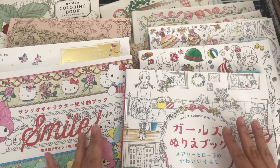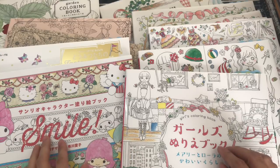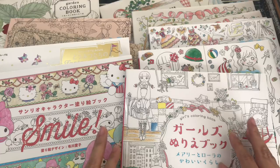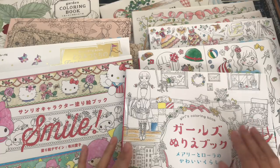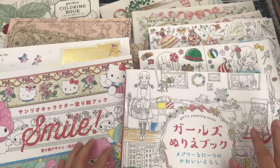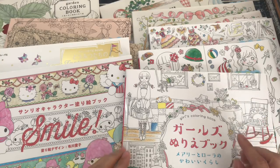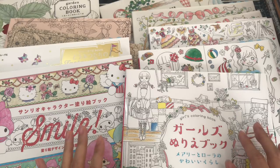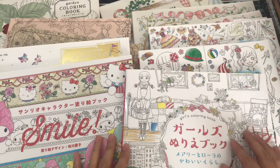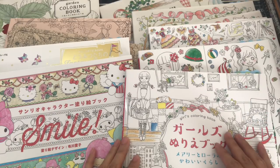A little less than half of the Japanese books were gifts from my mother-in-law and my aunt. They generously gave me Christmas money a couple years ago, so that enabled me to purchase the books I wanted from Amazon Japan. And like I said in the last video, I didn't list which books were gifted, so I might remember one or two.